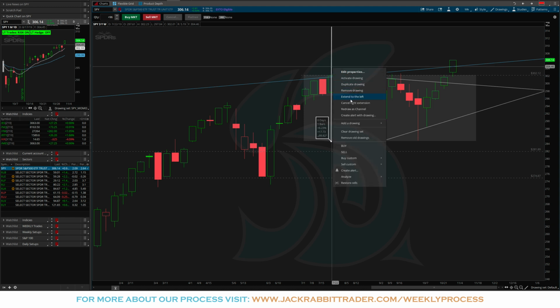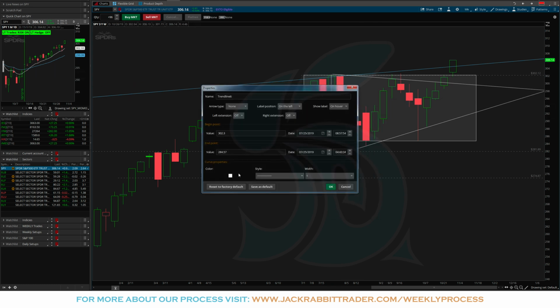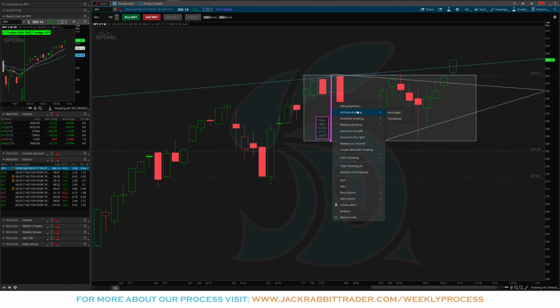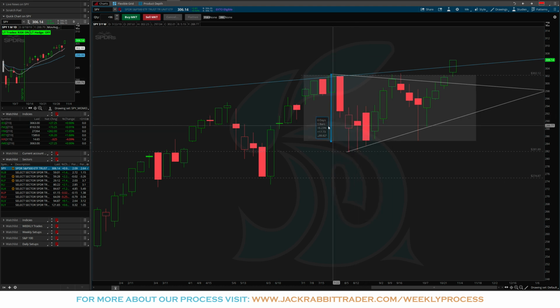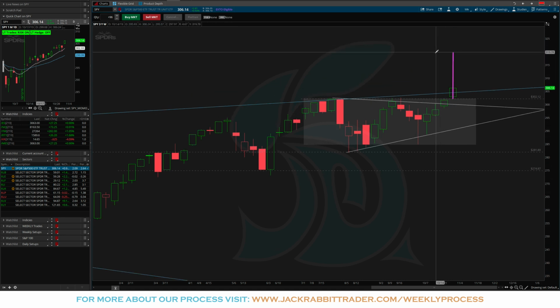We'll cancel that extension so we can use this, and I'll show you exactly what we're talking about here. Let's change this to a different color, make it purple and pretty thick so we can see it. Essentially this move here, from the bottom of the box to the top, the top and bottom of the consolidation, if we extrapolate that same move from the breakout, where does that bring us? Right around that 320 area.